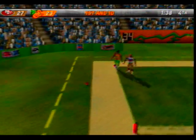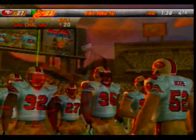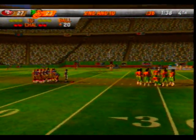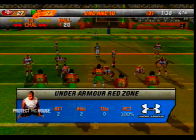Firing a ball into the end zone. Almost has it. Dropped in the end zone, so the offense still has possession. And that's the last thing you want as a defender, to have the ball go right through your hands in the end zone. And this is the 11th play of this drive. Ball on the 20-yard line.